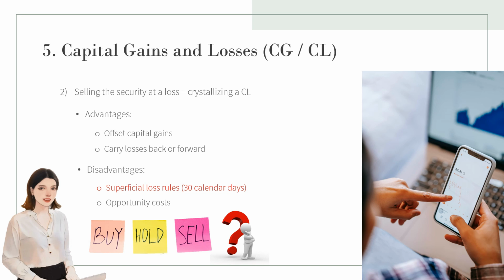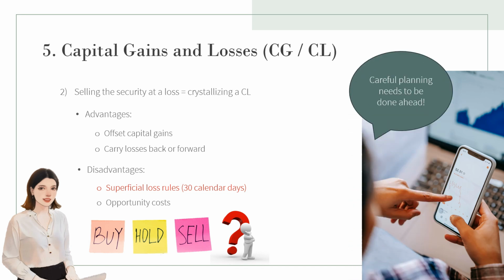First is the superficial loss rule. If you buy back the same or an identical investment within 30 calendar days, the loss won't be deductible for tax purposes, and it is known as the superficial loss. This means the loss that you claimed will be denied by the CRA. Second, opportunity costs. Make sure selling aligns with your long-term investment strategy. The asset could recover in value if held longer. Crystallizing a capital loss can reduce your taxes, but careful planning needs to be done ahead.